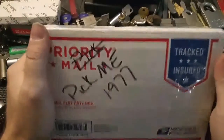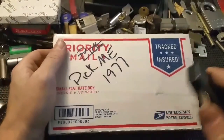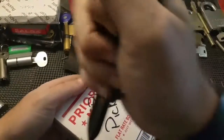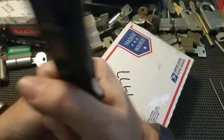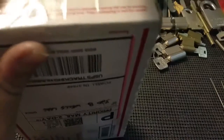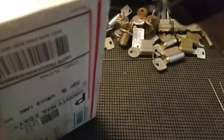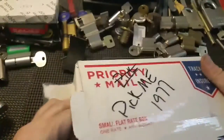Okay. Got a package here from PickMe 1977. So let's see. Let's go. Let's see what we got in here. That tape is strong stuff. And they're still working on the roof, what you probably hear, in case you hear more banging. There we go.